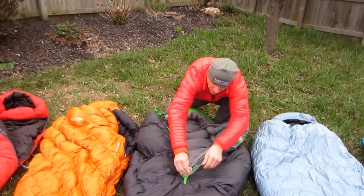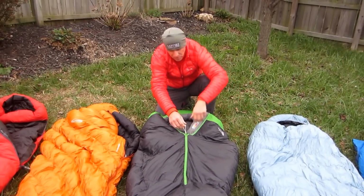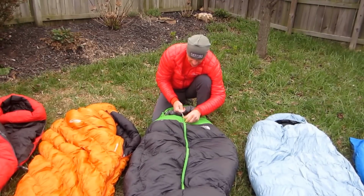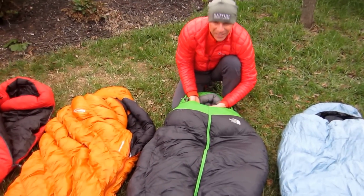You just zip it right on up. It allows you to ventilate really, really well. And you zip it all the way up. It's got really nice adjustments all the way around the outside, and you can get really nice and cozy.